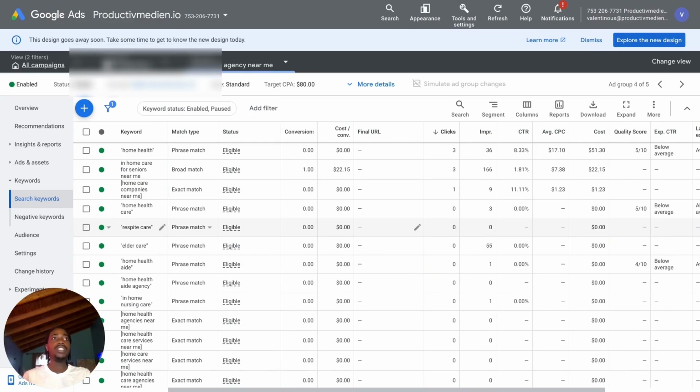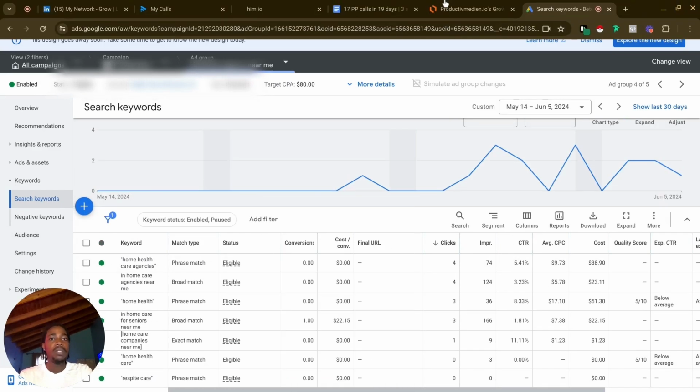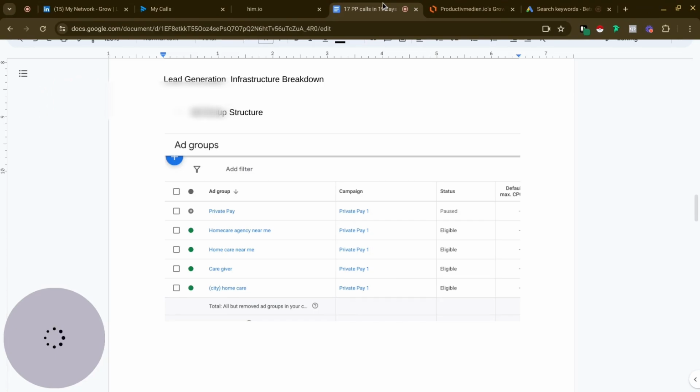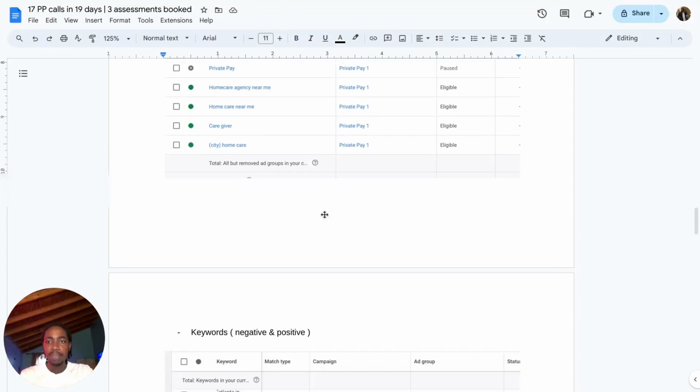So when someone searches home care agency in Fort Myers, then we want to make sure that the ad they'll be seeing is optimized for providing information about locality, and leveraging the fact that it's local, and the person on the receiving end can receive care within a day, 2 days, essentially, like that, right? So yeah, that's pretty much it for the ad group. For us, we like to make sure that the ad group is congruent with the keywords, and the keywords are congruent with the ad that will be shown, right?